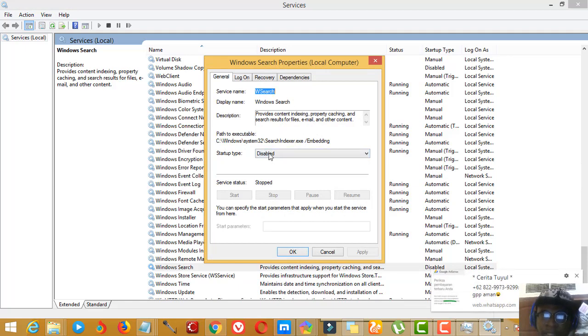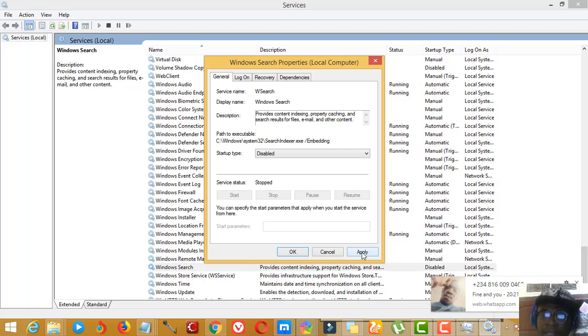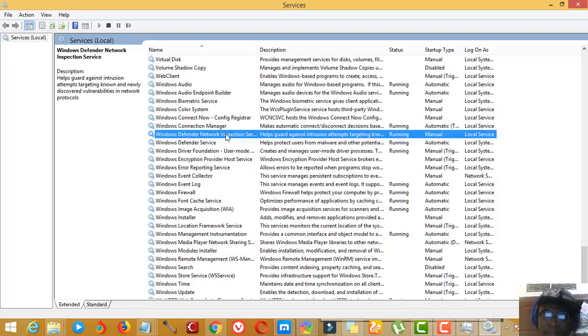As you can see here, it's already disabled. But just in case you have not done that, it will be automatic here. So what you want to do is click on this drop down menu and select disable. When you select disable, you will as well want to select the apply option so that the setting can be applied immediately. I won't hit it, but I'm just doing it for the sake of showing you, because this option has already been activated on my system.